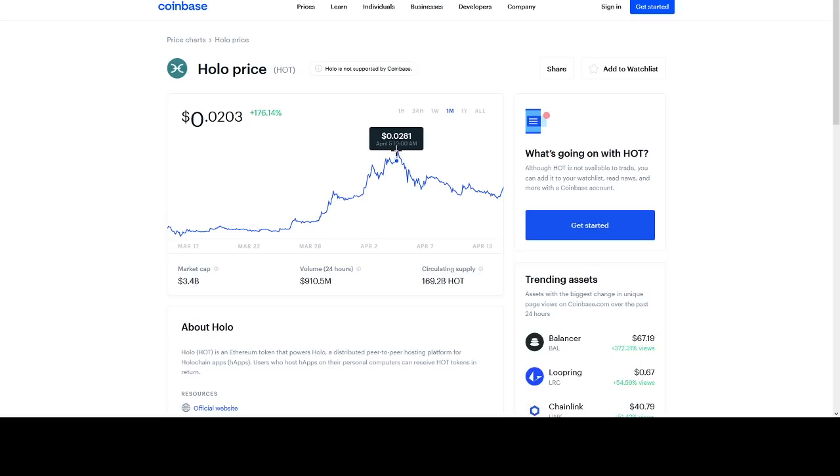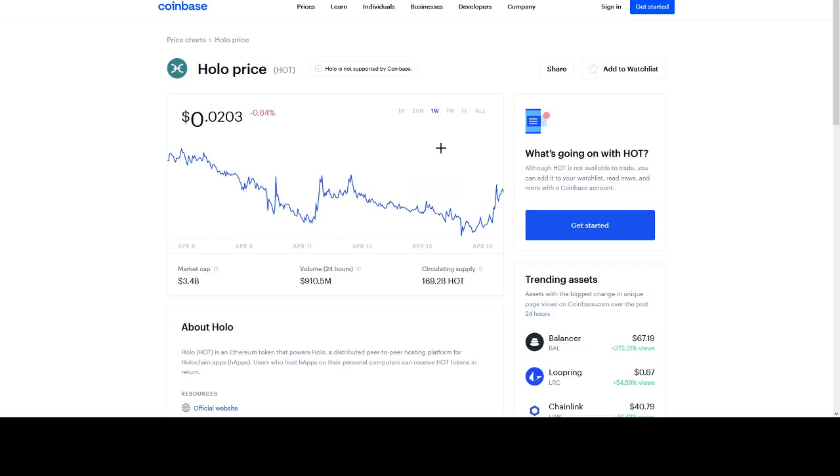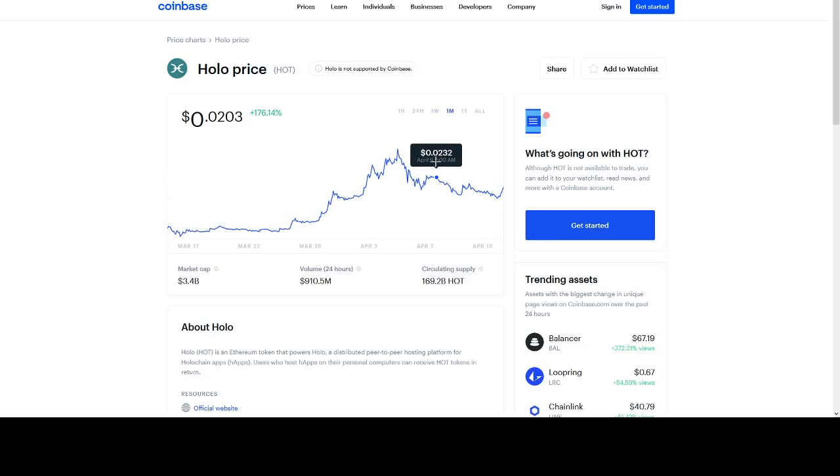So a lot of people made a lot of profits there, a lot of profit taking going on in the last couple weeks, and we continue to see that dip happen. Obviously, it's not a great look for Holo, but a lot of people stuck with Holo because they understood there was long-term potential. If we take a look at the last week alone, we can see a massive uptick just recently from 0.0178 all the way up to 0.0208. So we are seeing some movement finally on Holo.